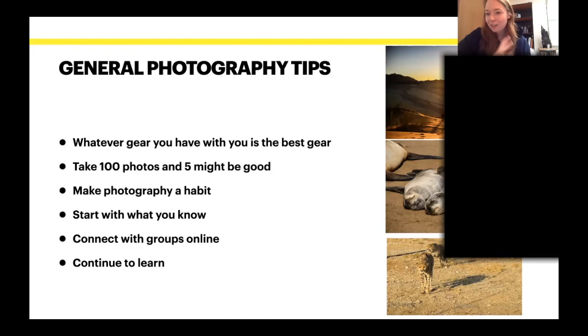So the first two I took on my nice fancy camera, and the last picture I either took on a little point and shoot camera or else my phone, but it's still a picture of a cheetah, and it still reminds me of that amazing time that I got to see a cheetah in real life, and it still brings back all these memories, and it's still a fine photo.